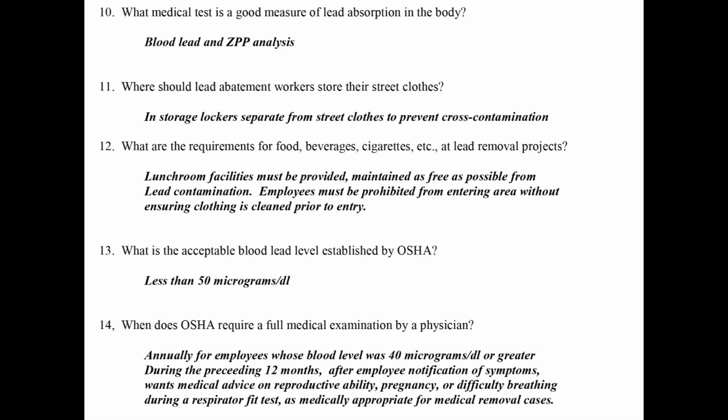Number 11. Where should lead abatement workers store their street clothes? In storage lockers separate from work clothes to prevent cross-contamination. Number 12. What are the requirements for food, beverage, cigarettes, etc. at lead removal projects? Lunchroom facilities must be provided and maintained as free as possible from lead contamination. Employees must be prohibited from entering the area without ensuring clothing is cleaned prior to entry.